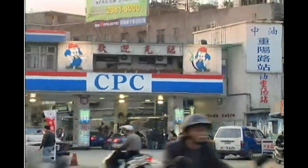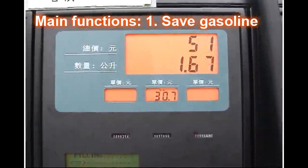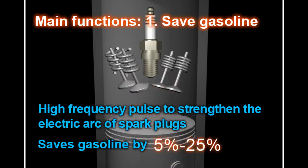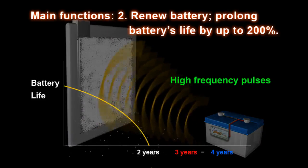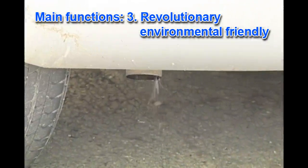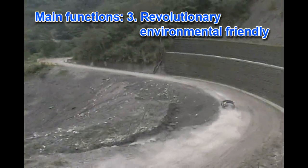The three main functions are: 1. Save gasoline. Take the advantage of vibration power of high-frequency pulse to strengthen the electric arc of spark plugs. Gasoline mixture will burn more completely and saves gasoline by 5 to 25%. 2. Renew battery. Prolong battery's life by up to 200%. 3. Revolutionary, environmentally friendly. High-frequency pulse burns better to help reduce harmful emissions.